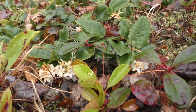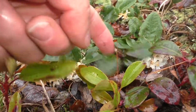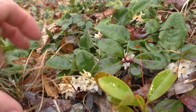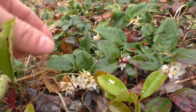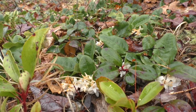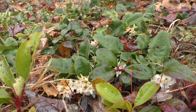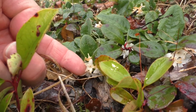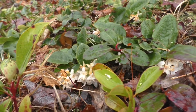So here it is. This is not it. This is wintergreen, but here are the leaves of the plant, and the leaves are thick. They're evergreen, and they stay throughout the winter, and they provide food and nutrients so that the plant can flower. And so there's the flower, a little star-like flower. It comes in these nice little clusters underneath.